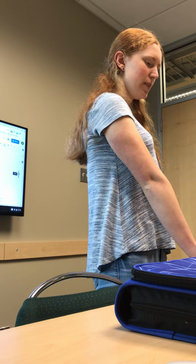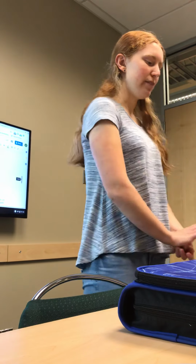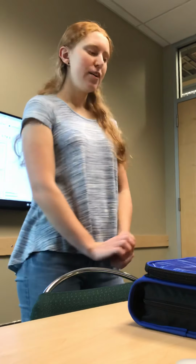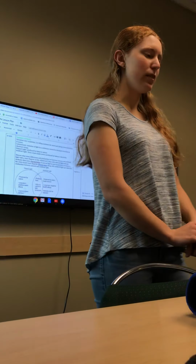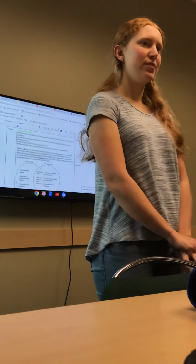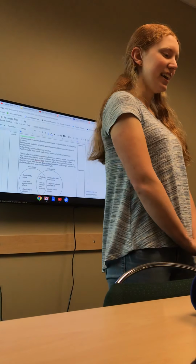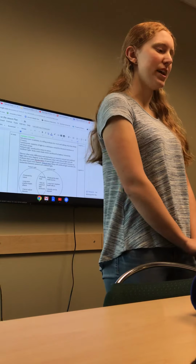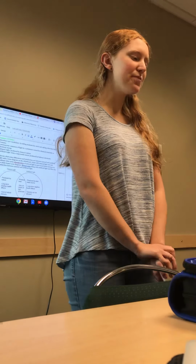So now we're going to move on to the first segment. We have some new vocabulary words for you guys. The first one is luminescence. It's kind of the same as bioluminescence, but what do you think luminescence is? Just light in general. Emanating light. Yeah. So it's the emission of light by a substance caused by a chemical reaction or electrical energy.